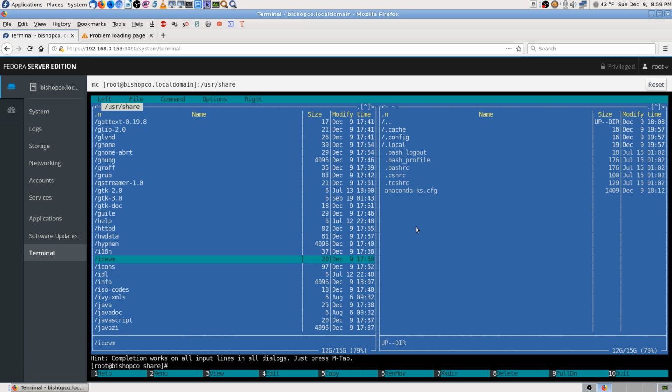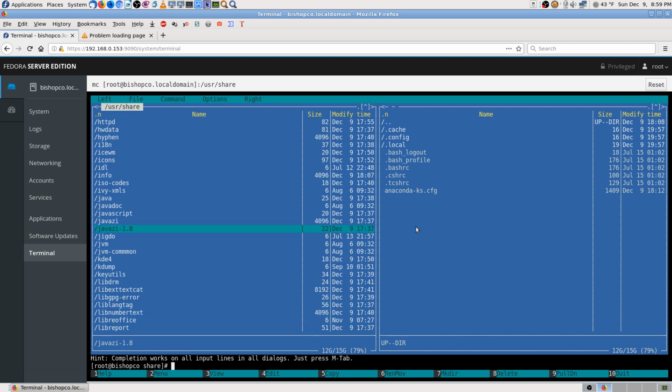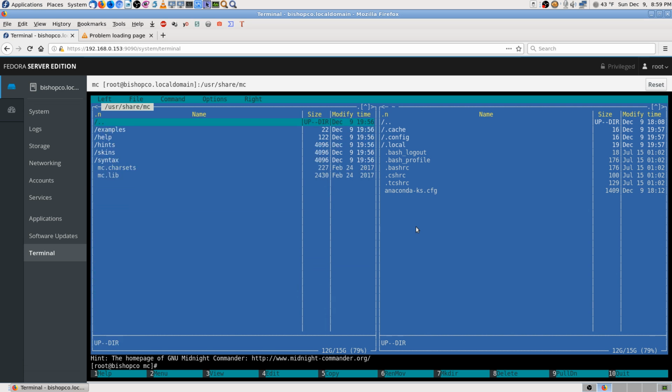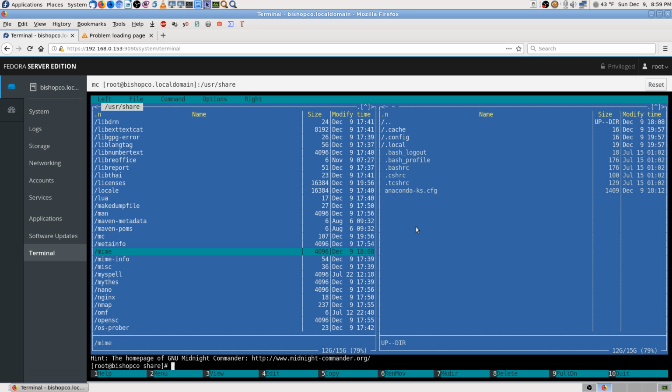And ISW, I think that might be a text-based web browser. There is some Java support in there. You've got to have some Java to do a lot of things, but I don't put the extra Java plugins in my browsers anymore. MC, Midnight Commander, this is what we're running right now.